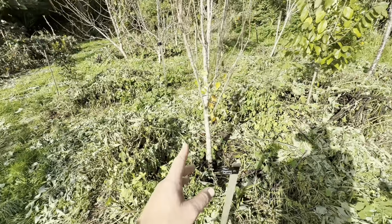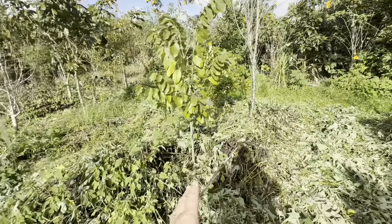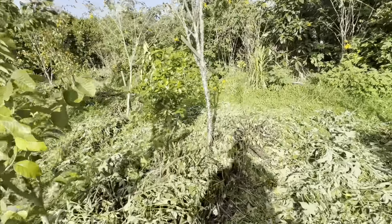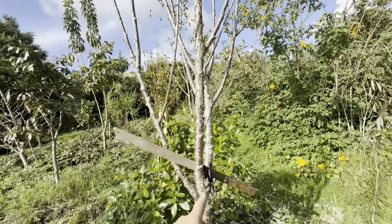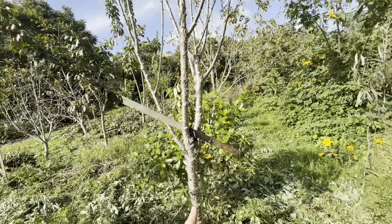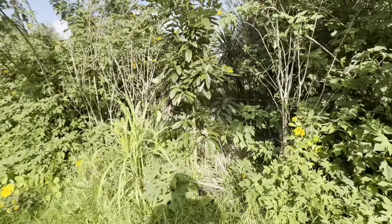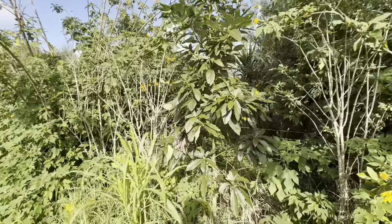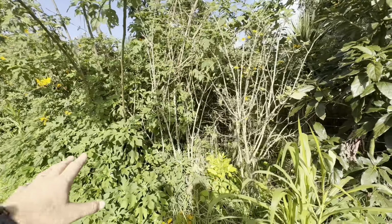Spinning around, we got a pear, another cherimoya in here. Now cherry, I managed to chop down the sign. Hopefully this cherry will set fruit this year. We've got nice and big, might have to top it just to encourage it. Another avocado in here. Now this back row was going to be nuts originally, and it still might be.